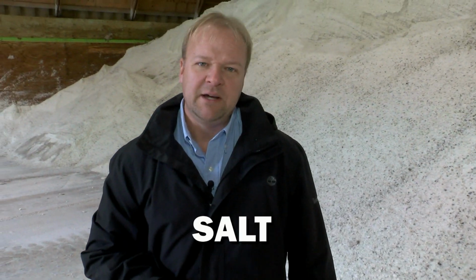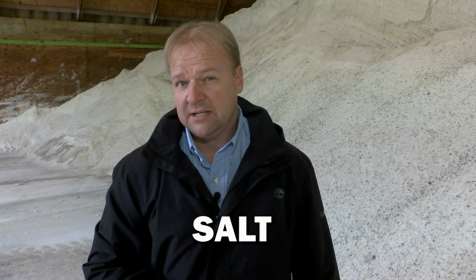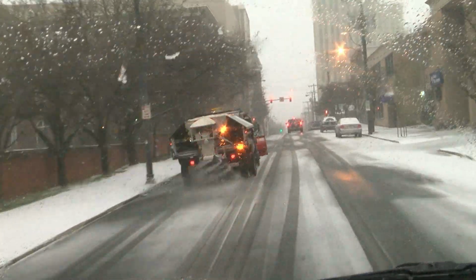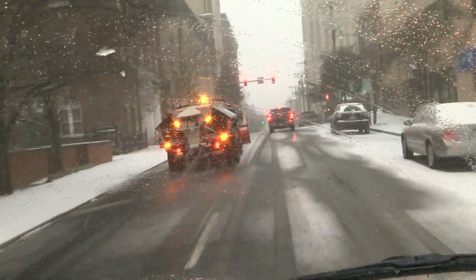The pile behind me is rock salt. The city has capacity for approximately 10,000 tons of salt between 2 barns within the city limits. Rock salt is typically used as our base material during snow and ice events and is effective down to a temperature of approximately 20 degrees.